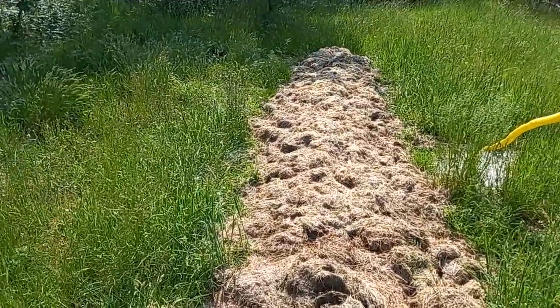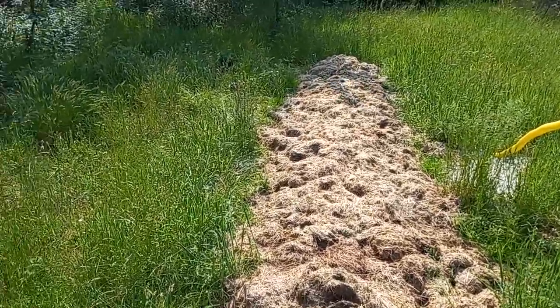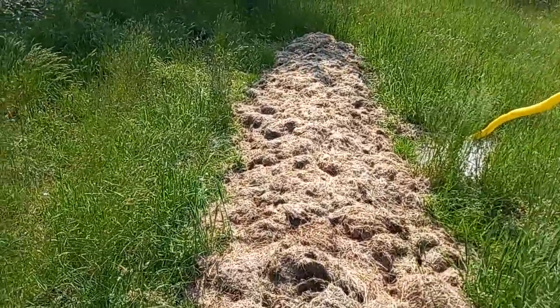So some of the heat comes off it. See, we're not putting any dirt on it, just leaving it as it is. Take your plants out of your pot, put a bit of compost in a hole and put them in, and they'll just grow. He said they're wonderful, very good.